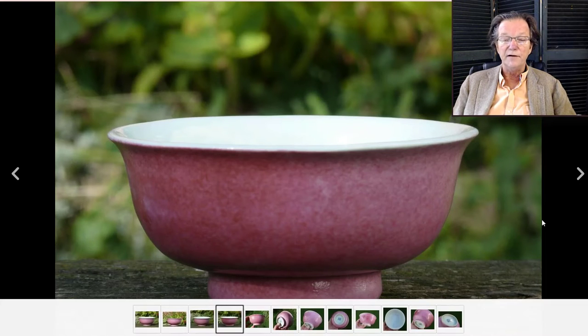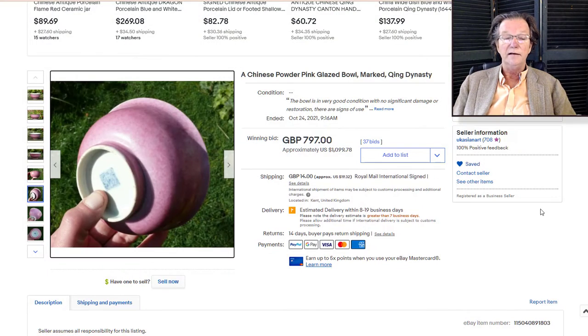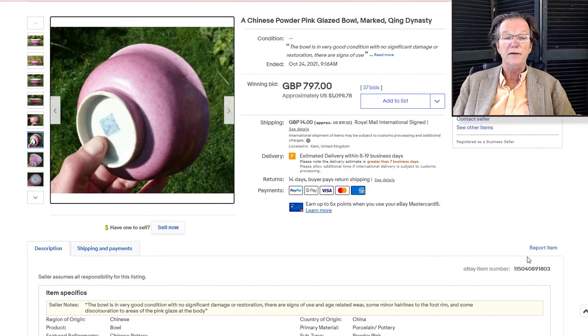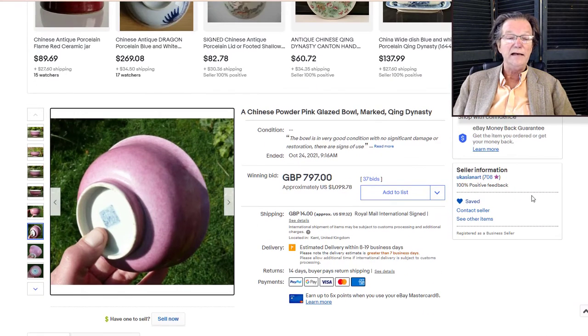The potter did a very nice job shaping this bowl. Very attractive, and it was of a decent size, as I recall. It was about 5.5 inches in diameter. Nice looking, pretty bowl. Sold for $1,099, which I don't think is unreasonable because it's unusual. Always be willing to pay for unusual things.